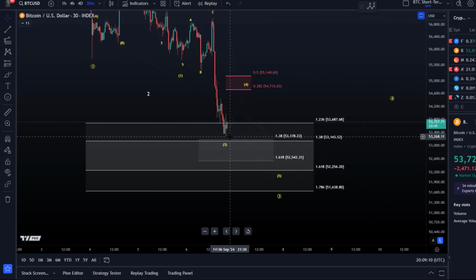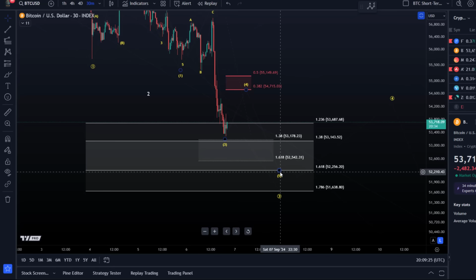I mean, it's late Friday now. The market might be exhausted, and it is very much plausible to assume that over the weekend, at least tomorrow, maybe this fourth wave unfolds. Ideally on the weekend, maybe on Monday, I'd like to see the price come down into the area around 51.6 to 52.2k to complete wave 5 of circle 3.